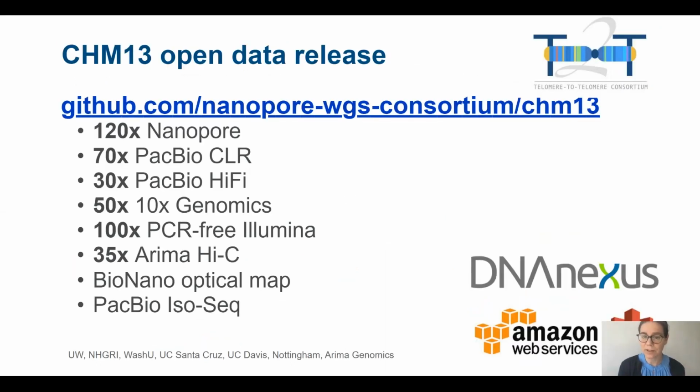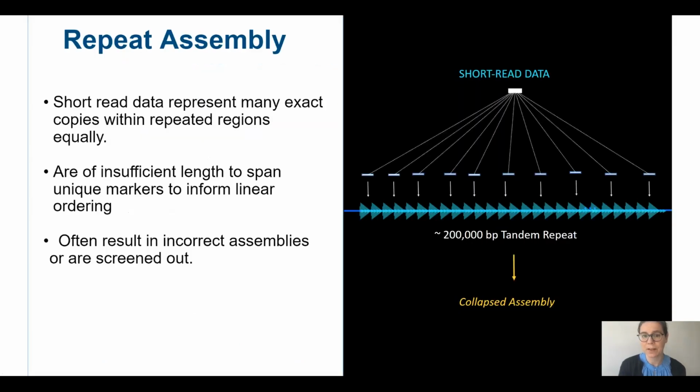Now, all of our reference data that we've been creating, we have a multi-platform approach, which has really emphasized these long read platforms, and all of this is completely open for public use and available on our GitHub. So the challenge here for our consortium was how to do proper repeat assembly.